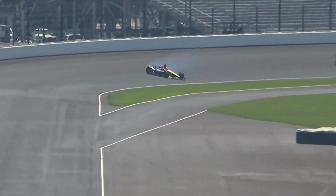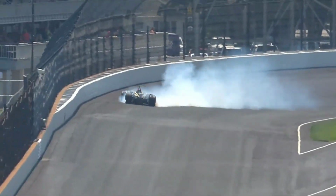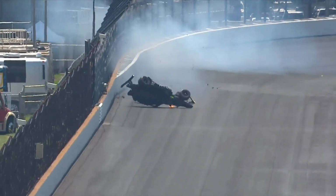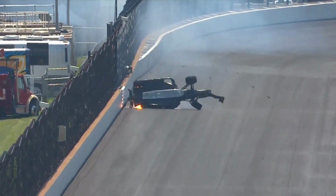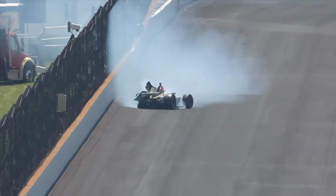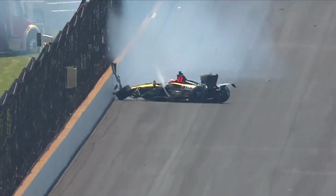Just how violent an impact like that is for the driver. I mean, there's a good chance that all the air is knocked out of you, and you can't breathe for a good 30 to 45 seconds. You've had that feeling. I unfortunately have had that feeling.